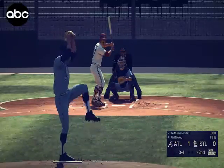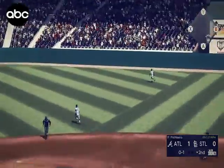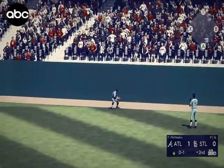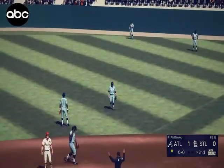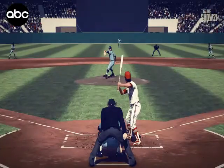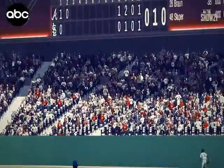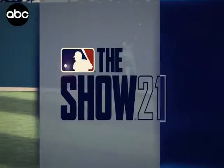Now here's the pitch. There's a drive out toward the alley in right center. Around first, he's digging for second. And he is into second base with a leadoff double. Now that's the way you answer. They're down 1-0 already, but he laces the double and puts himself in scoring position. That'll get the dugout fired up and excited to punch back.